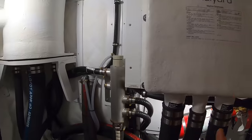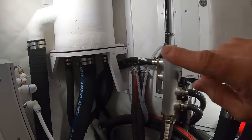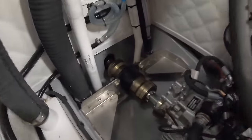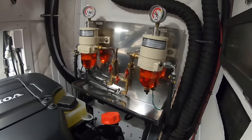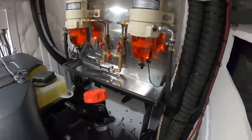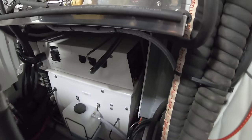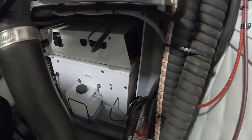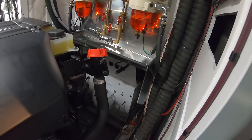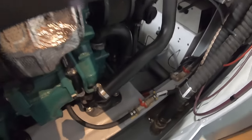I mean, look at the water separators here for the genset and the main engine. Size of the stern gear. And the Racor fuel filters there, nicely mounted, easy to see if there's anything in the fuel. Forward of that is the Cummins Onan genset itself, which you can also get at from below the companionway steps. Absolutely immaculate in here at the moment.